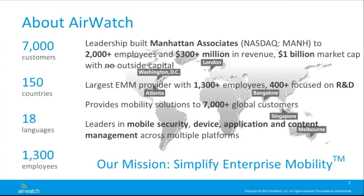And with that being said, our mission here is really to simplify enterprise mobility, both for you as the administrator of the console, but also for the end users, so that they'll adopt it, make it simple for them, and really enable them on their mobile devices to receive these corporate resources. So it really takes a lot of technology and a lot of resources to really simplify that process.